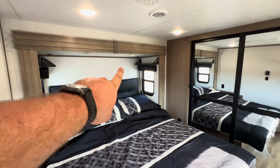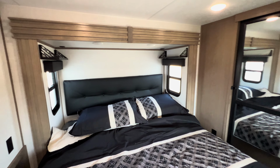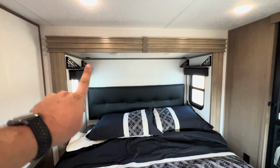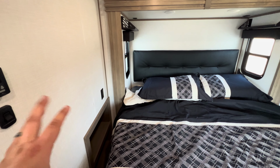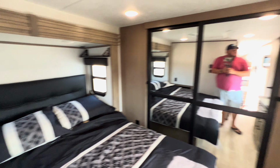You do got 2 more clicker lights right there, but I like how you got the shelves above the windows. Both of those do open up. You also have USB ports and outlets on both sides. And this side you got a little cubby too. So if you need the extra space, you got the extra space.